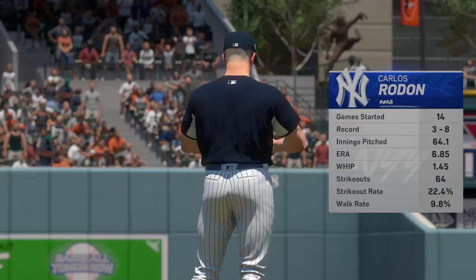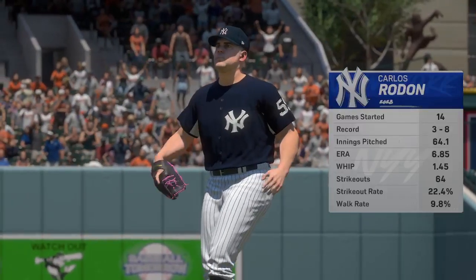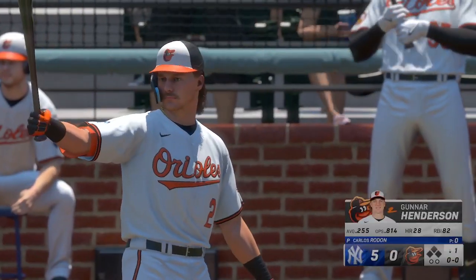Back now at Oriole Park, and today's starting pitcher, Carlos Rodon. What's the word on him? Try to stay back for that power changeup. The speed differential between the fastball and the changeup is huge. Hitters have a hard time staying back.